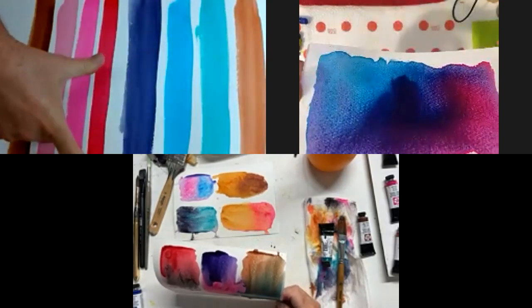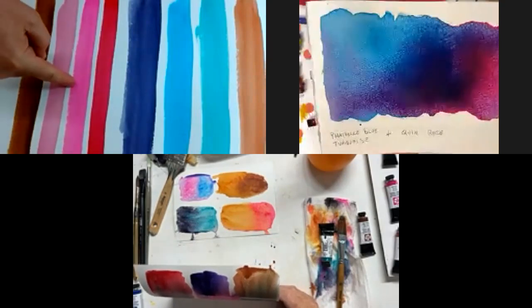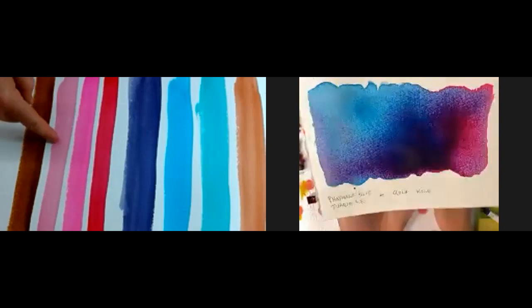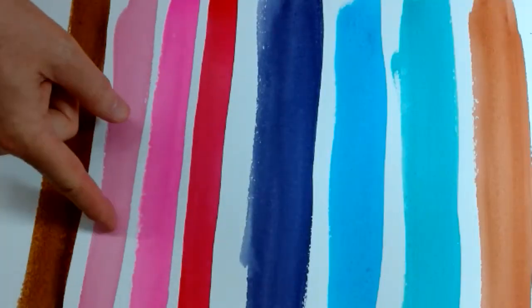So this is the Quinacridone Rose. The brightest one is the Quinacridone Pink. This is the Rhodonite Genuine. So permanent, not permanent, permanent.